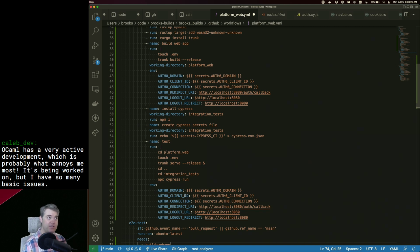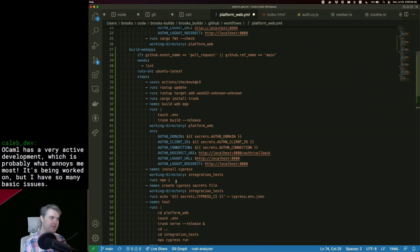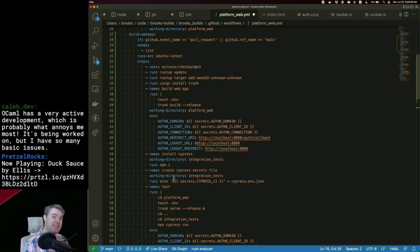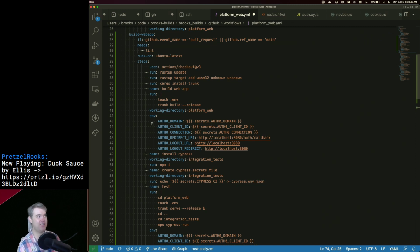OCaml has a very active development, which is probably what annoys you the most. It's being worked on, but you have so many basic issues. I can see that too. If things are changing so actively, if the APIs are changing and not solidified, that is rough. Especially if you see new versions and new toys to play with, but then you can't because it breaks everything you've worked on so far. That's hard to deal with.